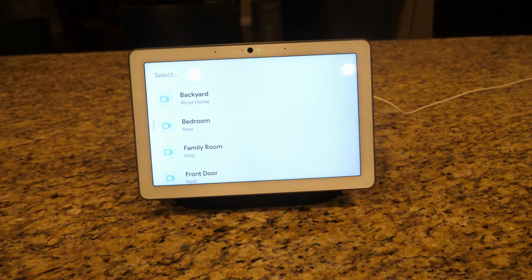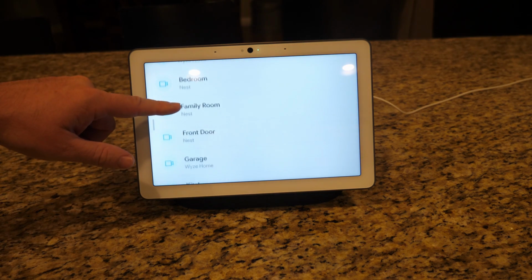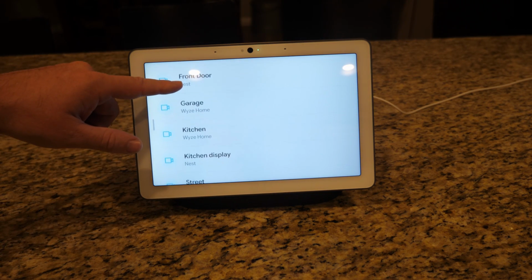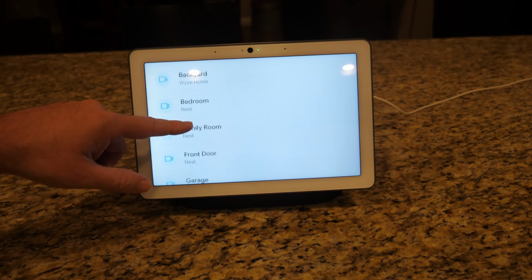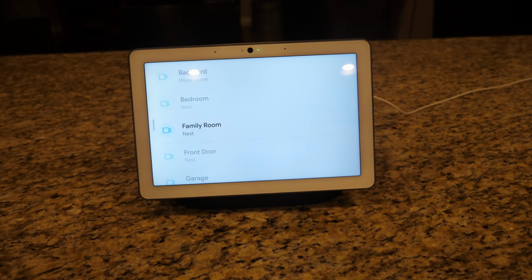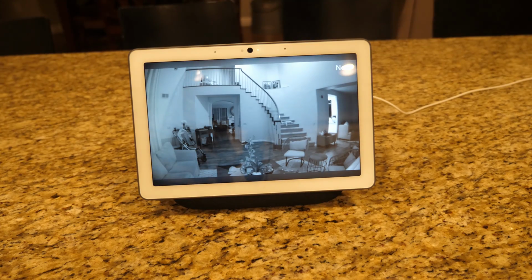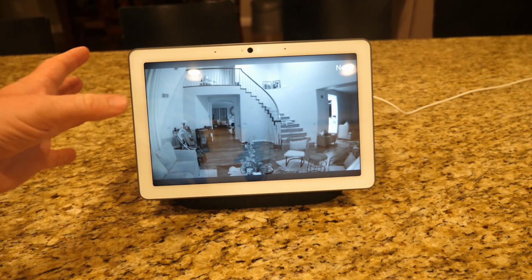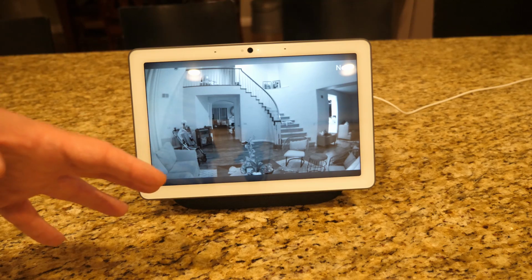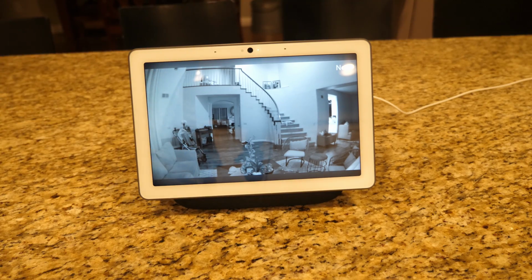Just to show you cameras real quick, you can view that. So I'll load up my living room camera, actually family room. Let's load that up real quick here. And you can see my living room. That's real time right here. It looks black and white just because it's using a night mode feature.